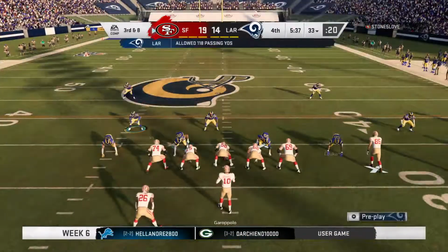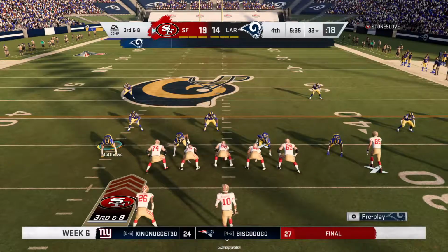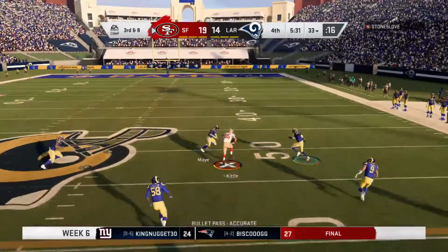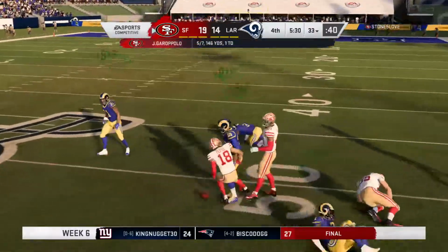The Rams calling on their nickel set here defensively for 3rd down. Here we go, D. Here I come again. From the gun, it's Garoppolo. And that will be incomplete.